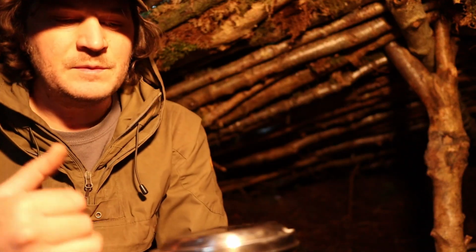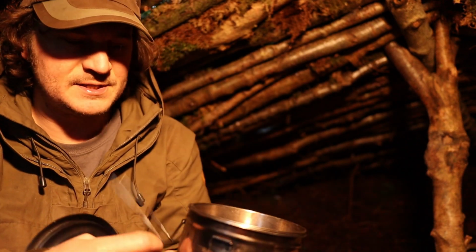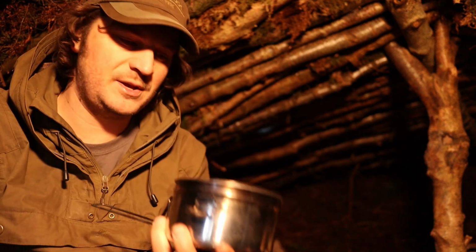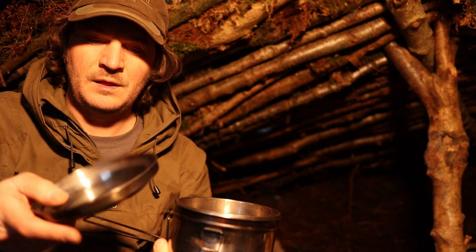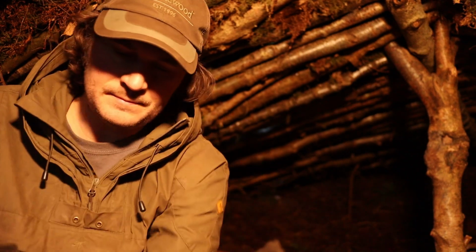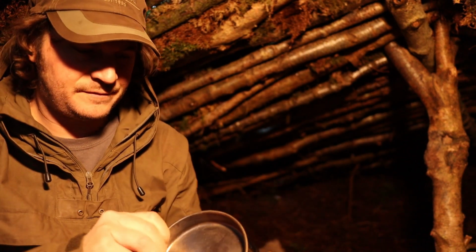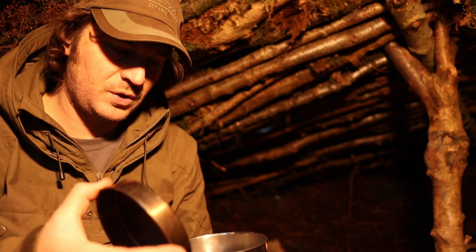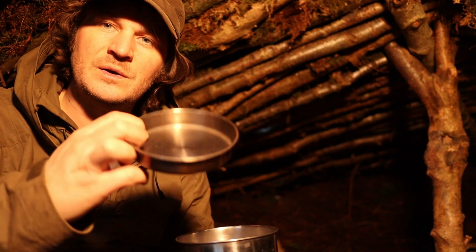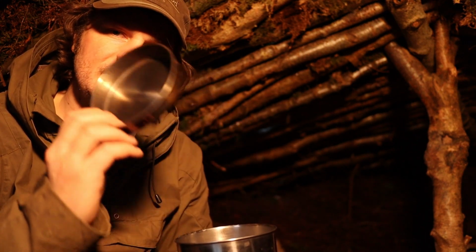So as I just mentioned, I'm going to be making a cup of tea, and this is what I'm going to boil my water in. It's just a basic, very cheap, stainless steel pot. It's got the lid, and there we are, boil water in that. But it's got an inner pot, which is very handy. It's good for cooking, for boiling, for stewing, whatever you want to do with it. And it's got a little frying pan, or a shallow dish.